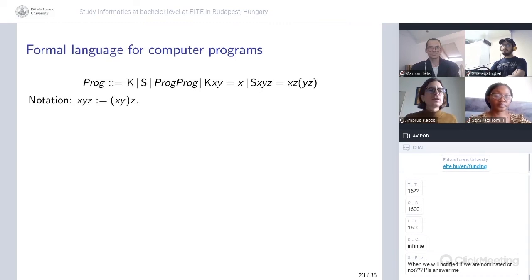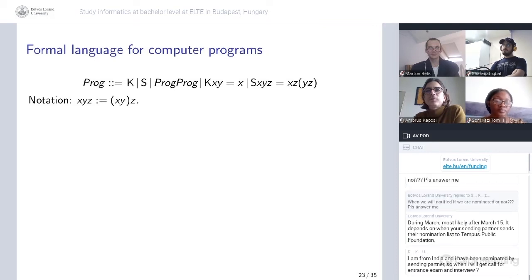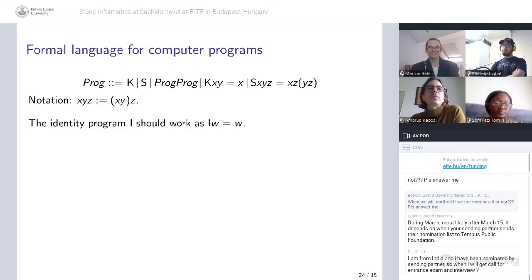Okay, so I think I don't have too much time, but these slides will be shared with you, and you can study it later. But already this is a programming language in which you can write useful programs. You can write addition of natural numbers and printing things on the screen, and these kinds of things can all be written in this simple programming language.